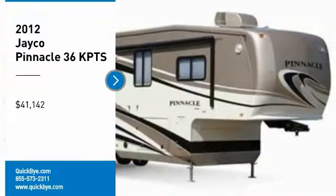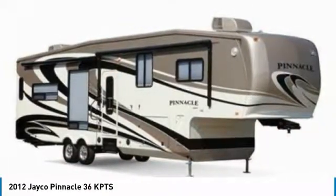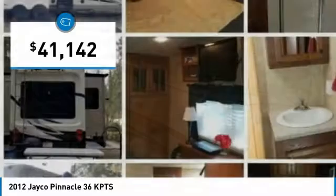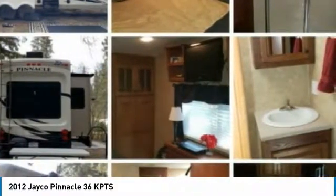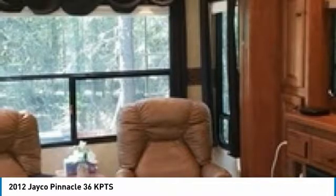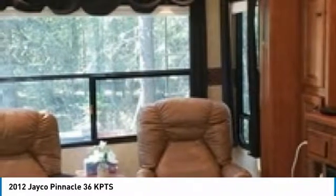Jayco Pinnacle 36 KPTS for sale in Spruce Grove, Alberta, Canada T4X 4N3. Get ready for your next road-worthy adventure with this 2012 Jayco Pinnacle 36 KPTS. This charming fifth wheel is 40.4 feet in length and features a spacious floor plan that comes equipped with 3 slide-outs with toppers, 1 awning, and sleeping accommodations for up to 4 guests. Perfect for anyone looking to create lasting memories with loved ones and friends.